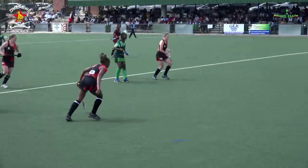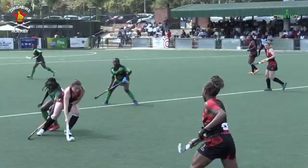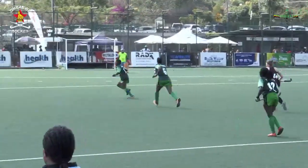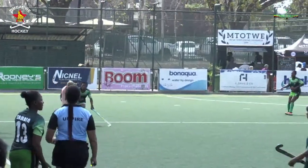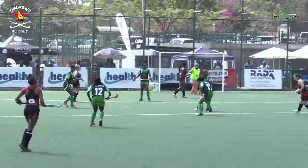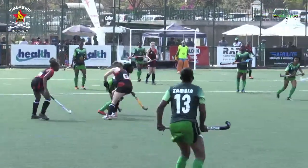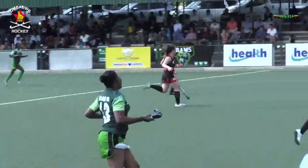Our Zambians really working it. Getting some passes going. Zim number 7. Oh, what a touch. Totally took a few Zambian players out of the game. But good recovery by Zambia. Great skill from Zambia. Good pass.